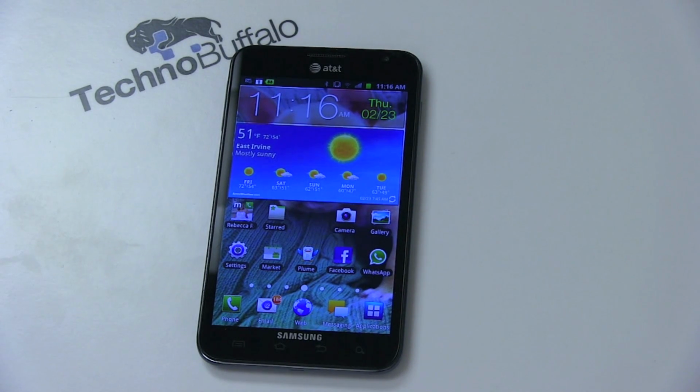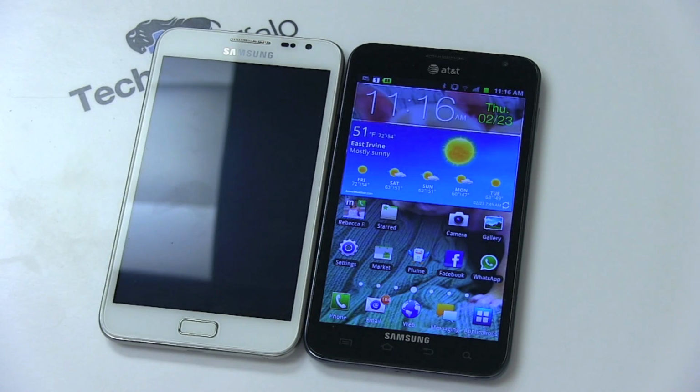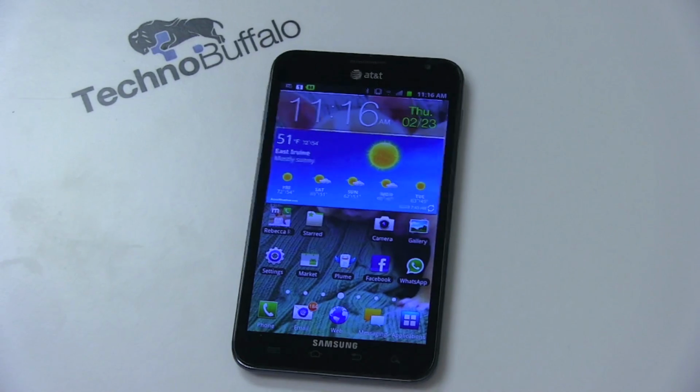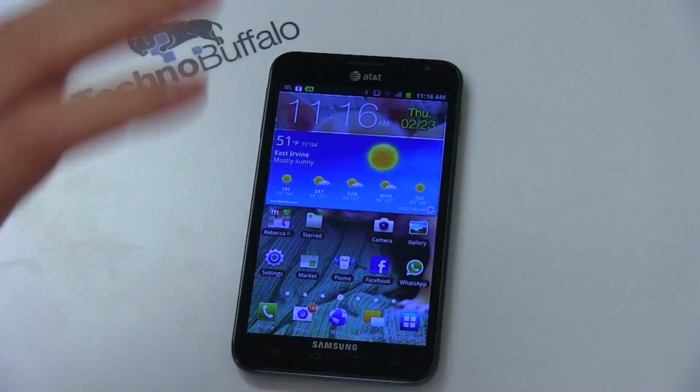One thing that I do want to mention that I really haven't liked are these 4 capacitive buttons across the bottom. I really did like the main home button here on the European Galaxy Note. But that's a design choice, and if you never had the European Galaxy Note, you're going to be used to these capacitive buttons.